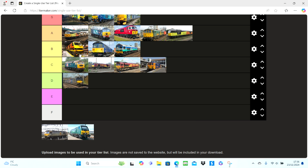I don't know why, we've got so many diesel trains talking about environmental friendliness, and yet we're replacing all of our electric trains with diesels. But I'm glad that Freightliner's got these double headers where they have had 90s and they've had 86s as well. So yeah, B tier for the 90.